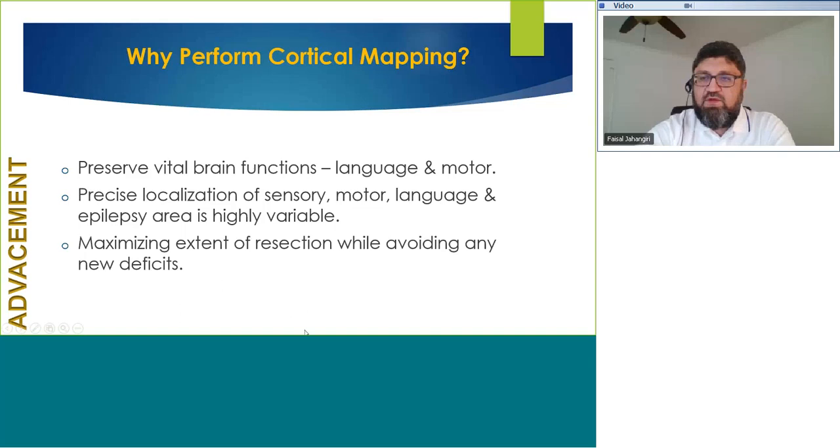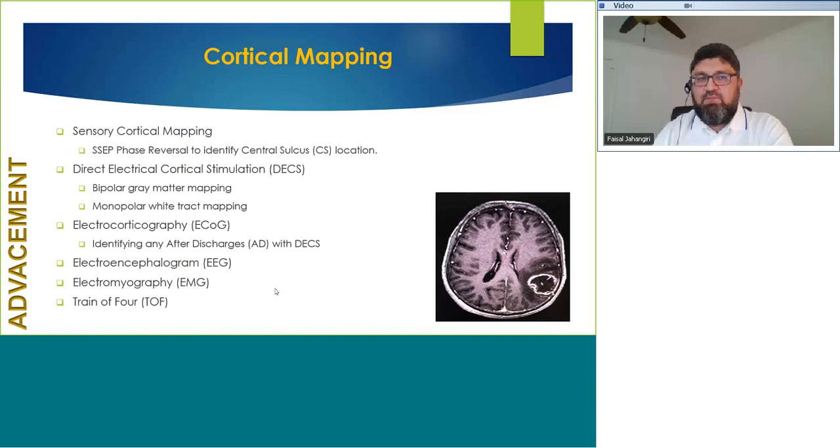So for cortical mapping, there are different types of mapping. There's sensory mapping, where we put the grid or electrode on the brain and stimulate the median or ulnar nerve on the contralateral side, and we look for a response, because the tumor can push the structure anteriorly, posteriorly, medially or laterally. Just looking at the normal side, on the contralateral side, we can guess, but you can see the structure, and it's very difficult to see the functional area. So we can do functional mapping and we can identify the central sulcus. The functional central sulcus might be different from the anatomical central sulcus because of the tumor.